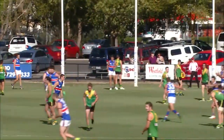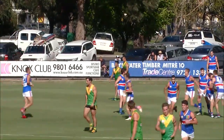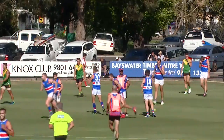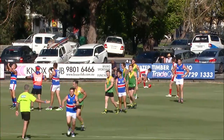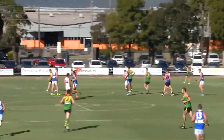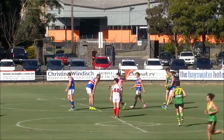Snap around the body by Mellison, and he puts through his second goal of the afternoon. Well, he had no time to get boot to ball there, but he just had the awareness of where the goals were, and he put it through the big sticks. And South Croydon are well and truly in control of this game now in the second term. We've gone halfway, 14 and a half minutes gone on the Bendigo Bank scoreboard. 7-3-45 to Bayswater 2-2-14.